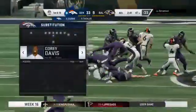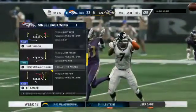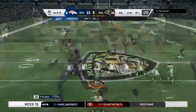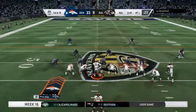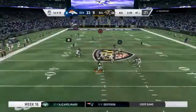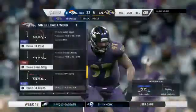Well, this defensive pressure has been constant all game long. The pass rush, the coverage, they've all been excellent, and now they'll tack on an interception here as this one continues to slip just further and further out of hand. Good starting position for the Broncos here as they come up 1st and 10 on their side of midfield at the 47.